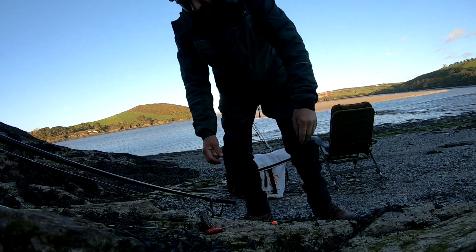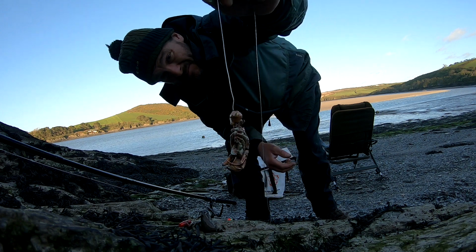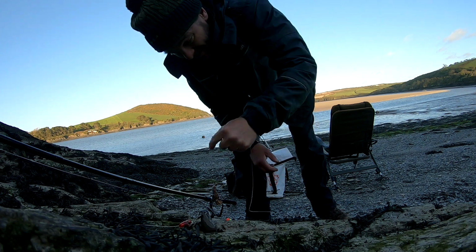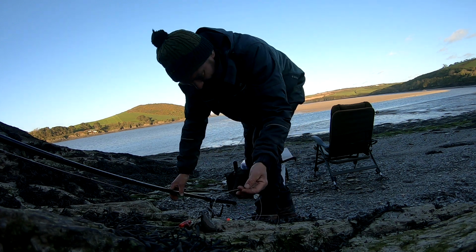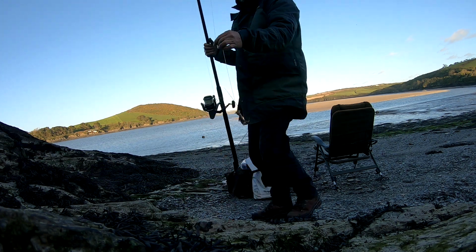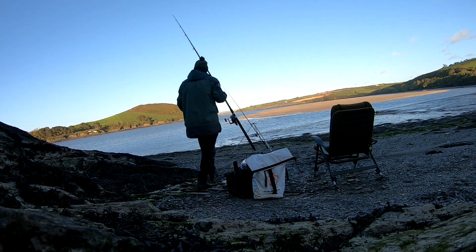Whether I'm going to catch or not, I don't know, because like I said at the start of this series, it's a simple rig, just lashed on, hook point's nice and proud. If something picks it up, I should hook it at least. But I don't know whether I'm going to catch anything because I'm not very experienced, but that's why you're watching, I suppose. Alright, I'm going to put this out and I'll see you in a bit.